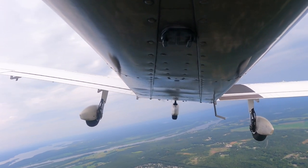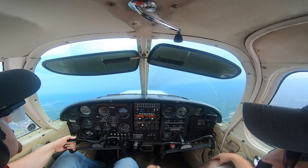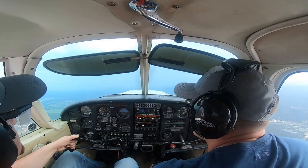Okay. Check out your ball. Make sure you're giving plenty of right rudder pressure there for those low airspeed, high power settings.